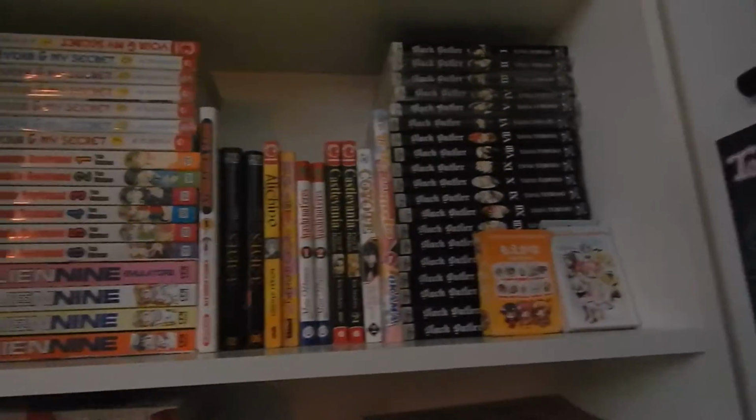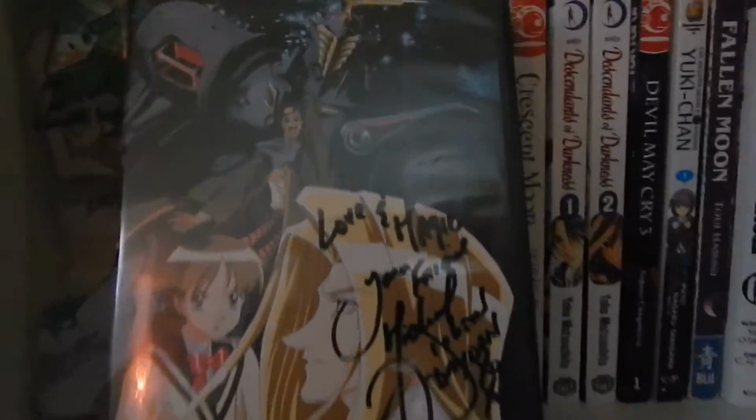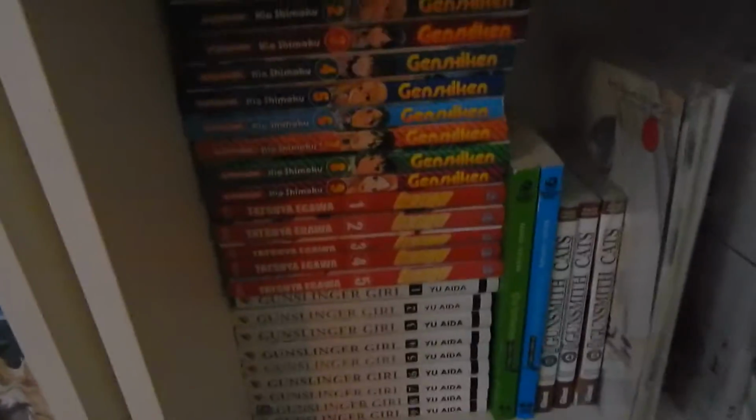So here are some mangas and some cards and Japanese learning cards. I have to get the other ones. Then more manga. I got this autograph by the guy who does Dryden's voice, which I'm so happy about, so that's why it's out. But if not, various amount of manga.